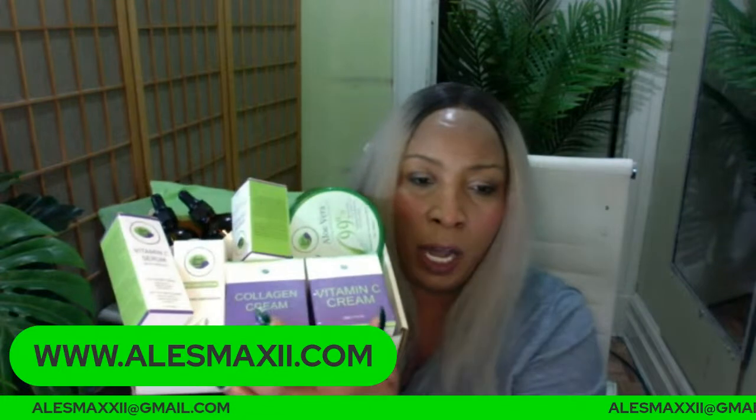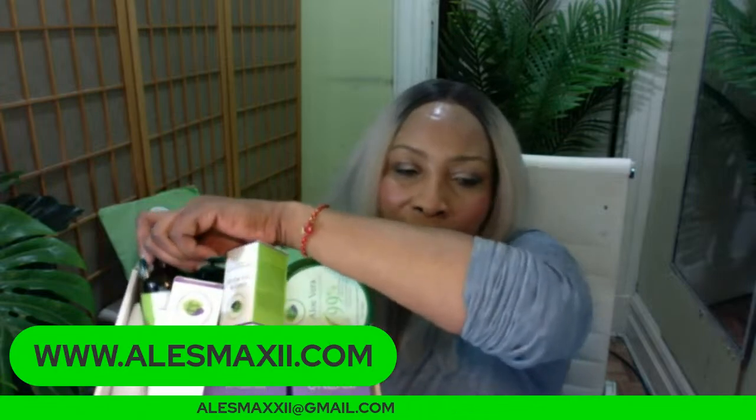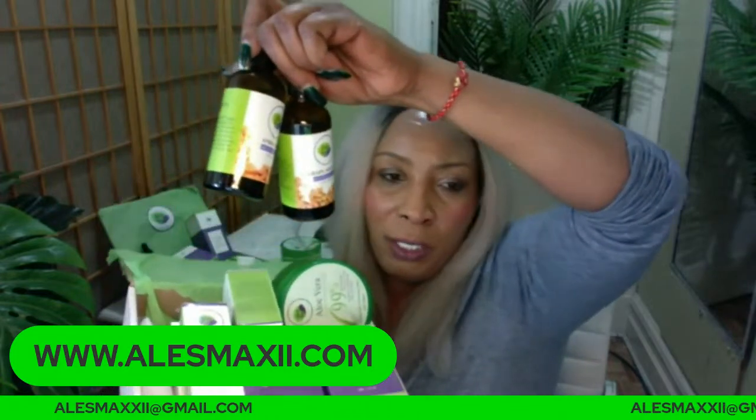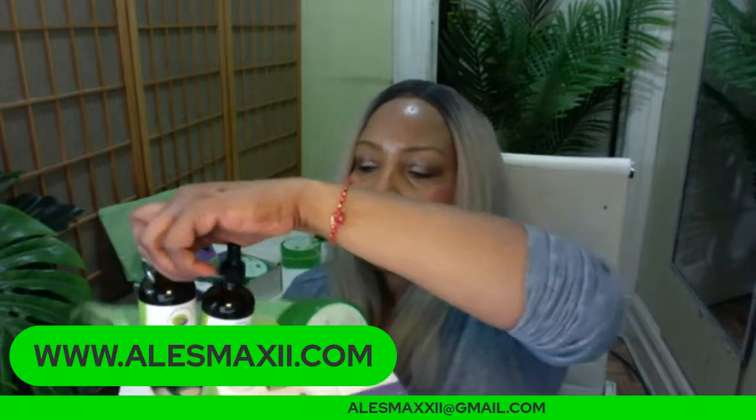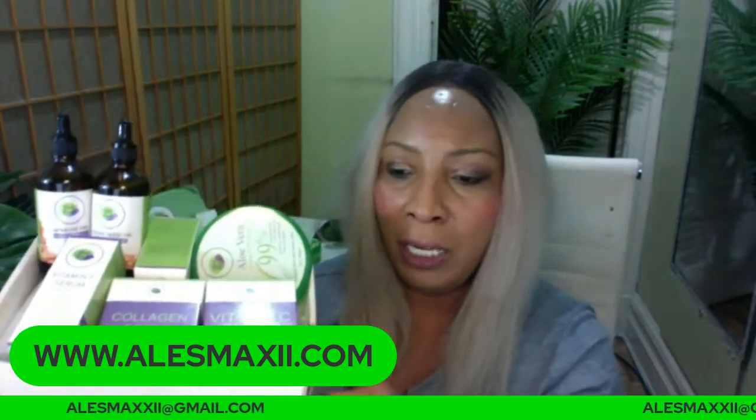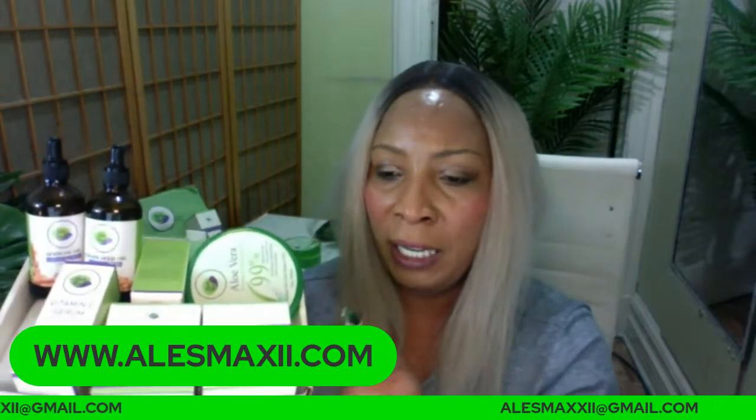It's in it. We have 2 creams in it. We have our collagen cream, our vitamin C cream. We have 2 serums in this box. We have our vitamin C serum. We also have our papaya serum. Another thing that we have in this box is 2 oils, and they're in the back right here. We have our apricot oil, and we also have our grapeseed oil. We have all of that in this box, and we also have the aloe vera gel that you can mix and match. But let me show you the collagen cream that you can find in the box.